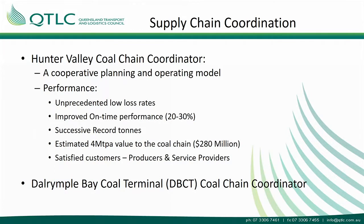Supply chain coordination offers the agricultural sector an opportunity to reduce costs through improved utilisation of data in a shared logistics platform. This is an initiative that I keep banging on about, which everyone thinks only relates to coal, but I'm going to point out today some of the principles supporting supply chain coordination which can be applied to the ag sector to improve productivity and efficiency. And it largely relates to what Hermione was discussing before around visibility and traceability in the system.